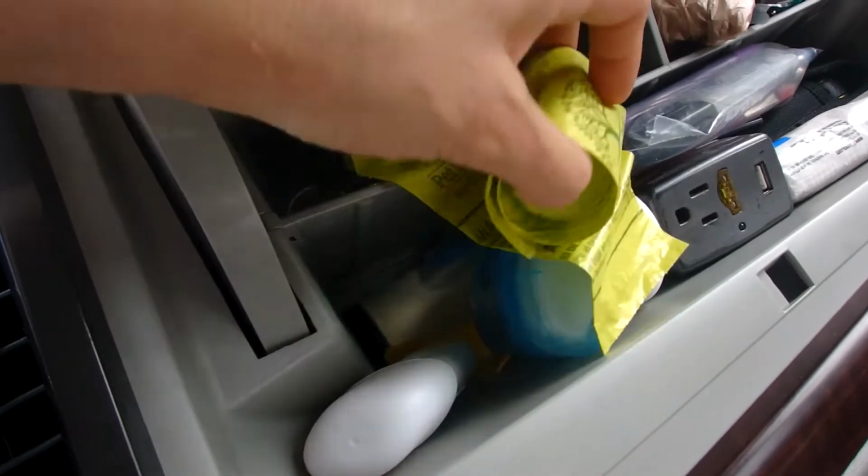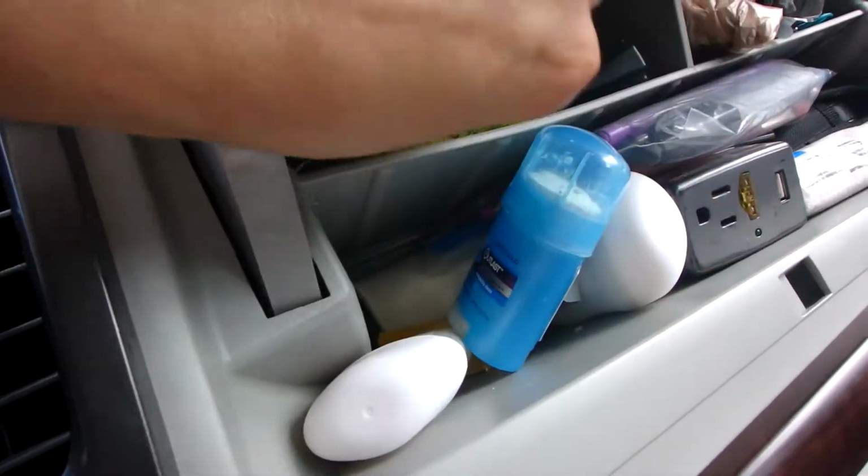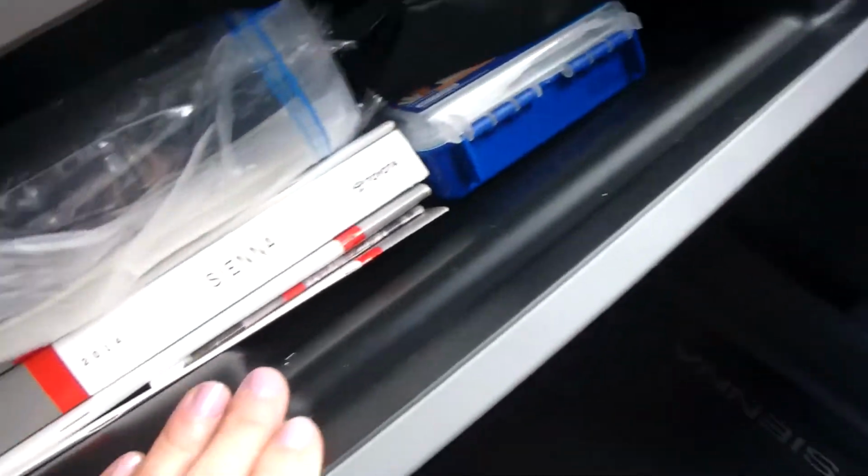We have a dog now that we didn't have. So of course you have to keep dog business bags in the car. So that's in there. That was not in there before. And that comes in super handy. Okay, let's look down here if there are any updates down here.